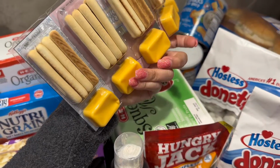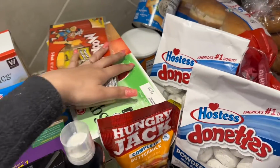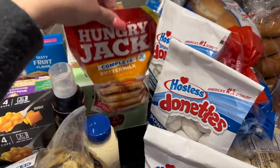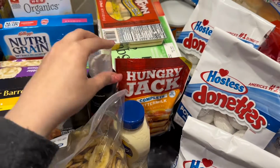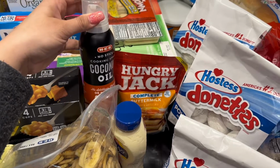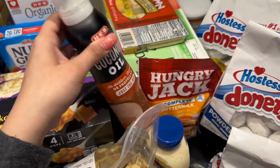Got these cheese cracker dipper things for some snacks, and then some apple sauces. So this one has regular applesauce and cinnamon apple sauce in it. Then we got this right here, which actually I meant to get the box, but you know, I guess this will work for now. But we got the Hungry Jack pancake mix. Then I got some coconut oil nonstick spray. I've been using Pam, and I really don't want to use Pam too much, so I'm going to try to switch over to this one.